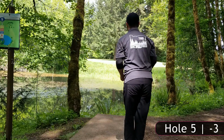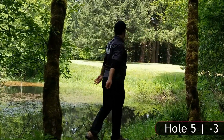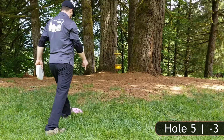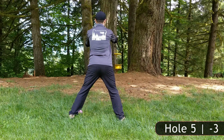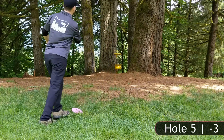Hole 5, the one hole over the water here, the basket is kind of to the right of me there in the trees. I sawed this Method off a little bit, but when I got up there, I still had this nice reach-out look. Behind the basket there, another steep hill that will roll away, so I had to kind of make this or die, and luckily I did make it.